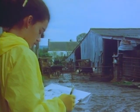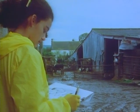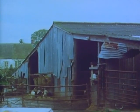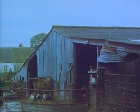Which one is this for, Karen? Ugly. Why do you think it's ugly? It's all corrugated iron and stuff like that. If you have to use corrugated iron, you could keep it a bit nicer.